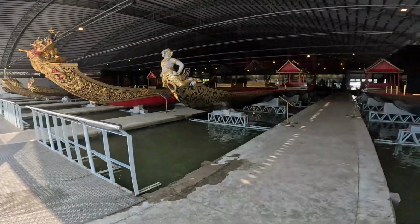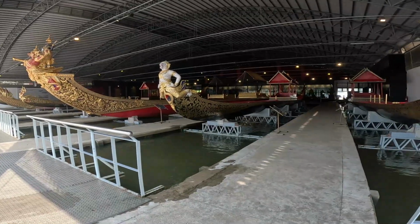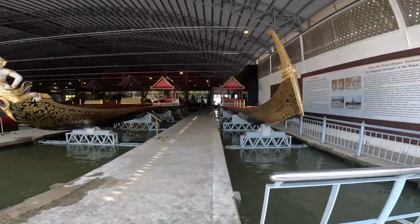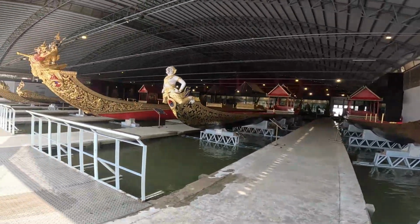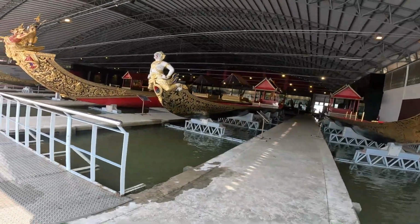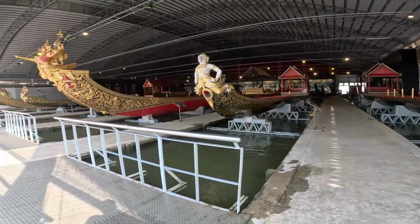What does that mean? That means that for a number of reasons, for coronations, for religious ceremonies, for any number of reasons, you get about 70 of these bad boys out on the river with the king in the middle, and it looks pretty darn cool. All of these have been restored. All of the original royal barges were destroyed in the fall of Ayutthaya.